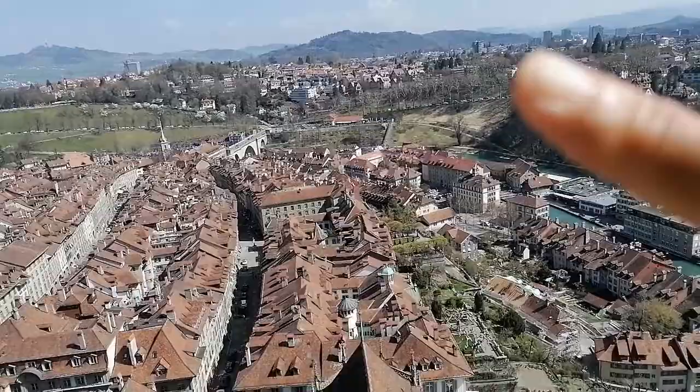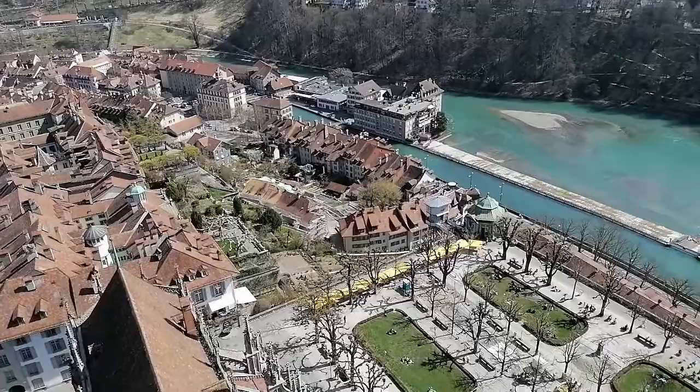So we are here. This is the top of this cathedral. It's so beautiful. You can see the whole of Bern. Really.